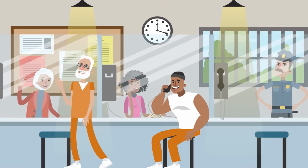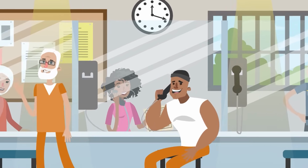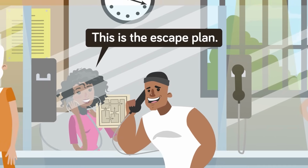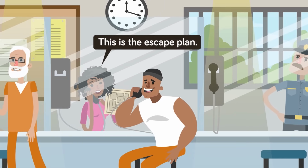But so-called escape-proof prisons have been escaped from before. Could it happen again? The fact is, officers can become complacent, while inmates have all the time in the world to cook up a plan. They can't be denied visits from legal counsel, so they do have a way to communicate with the outside world.